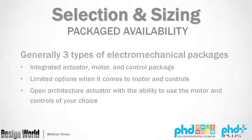The second type of package would be a limited one, where you may get to choose from a couple different series, maybe a software package you're familiar with. The third package, the one we're going to stress today, is the open architecture actuator. The ability to use your own motor and controller. If you've been using brand X for, say, 15, 20 years, you know it real well. This is the one you're going to be most familiar with.